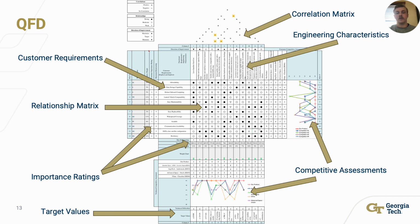system. This includes a relationship matrix showing the strength of the relationship between engineering characteristics and customer requirements, as well as things like competitive assessments. So they just show, based off of these requirements or characteristics, what our competitors have their strengths in. Another thing we use is importance ratings. So it shows how important each customer requirement or engineering characteristic seems to be with a numeric value, as well as target values. So what we target our engineering characteristic values to be.